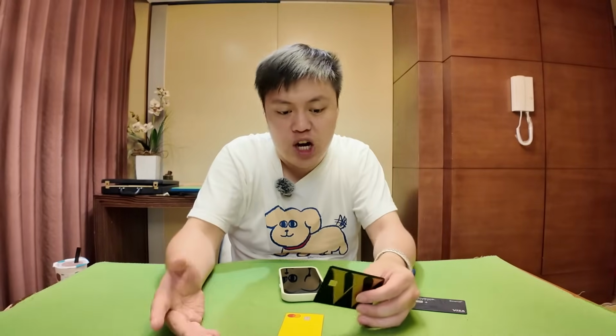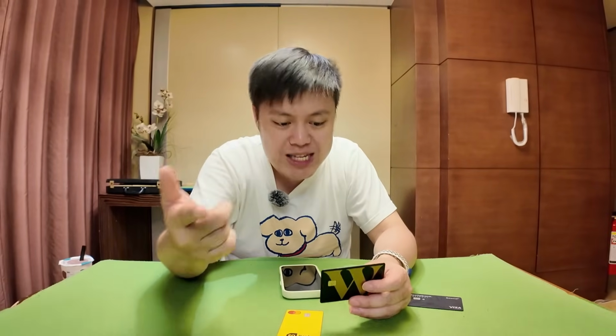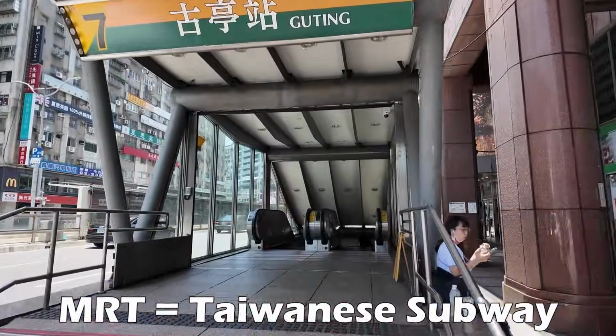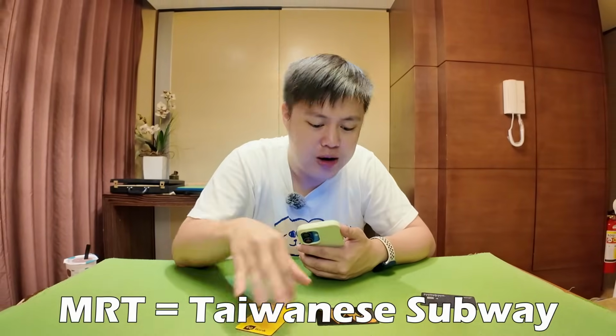That being said, a lot of things can change in 9 months. Last year they didn't charge me an ATM fee when I withdrew money at 7-Eleven using this card. A month ago, they did. So I'm gonna head outside again. I'm gonna test out this card at the MRT station because that offered the best rates for this card.